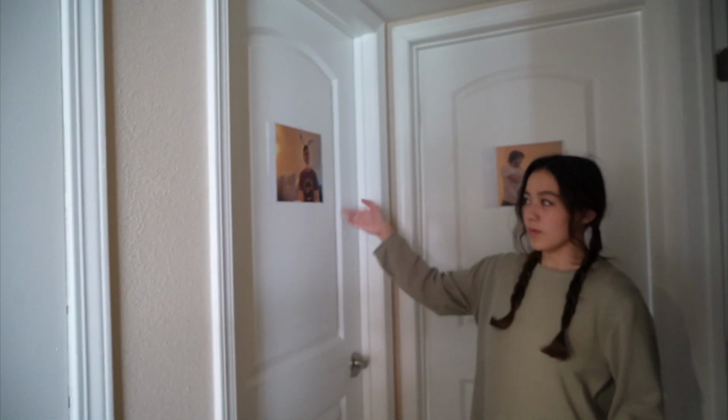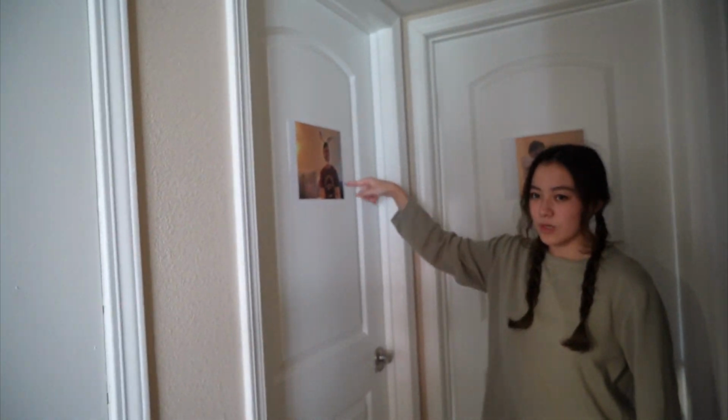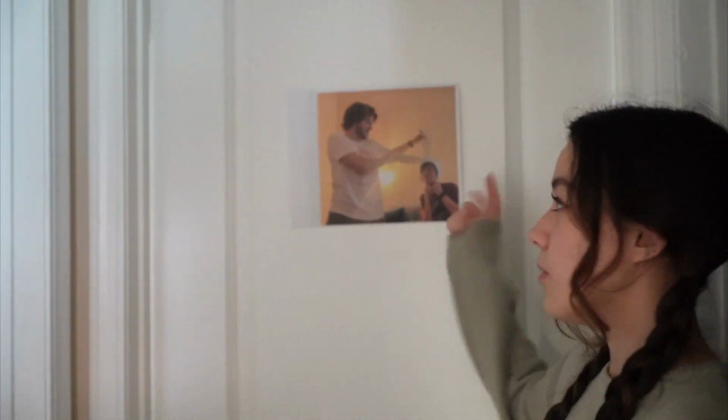This is Laura's room, and on her door she has a picture of Noah and the bunny ears because one time we did a school project, we had to take pictures of Noah, I had to print them, and I decided it would be so fun if we just hung them up. And then this door is Laura's bathroom. I don't know if it looks good right now.